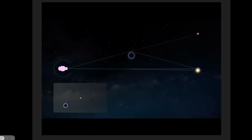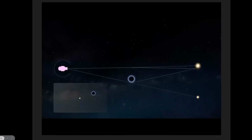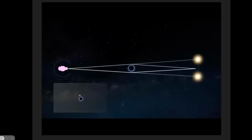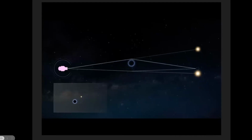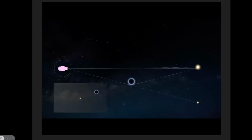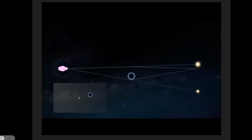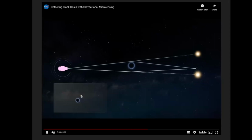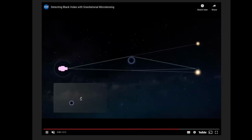It's like if you're driving a car and the car has 2 headlights and the car is really far away from you, those images of those 2 headlights just blur together to one headlight. It's only when the car is really close to you that you can see the 2 headlights. And so it's that resolution. We can't resolve these 2 images. So what we see on Earth instead is just one single object that seems to brighten and dim.